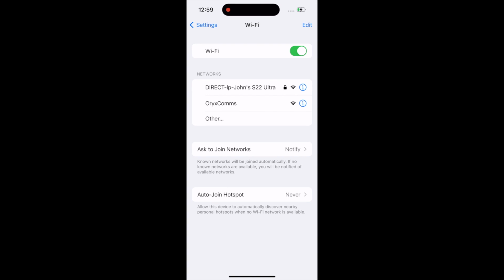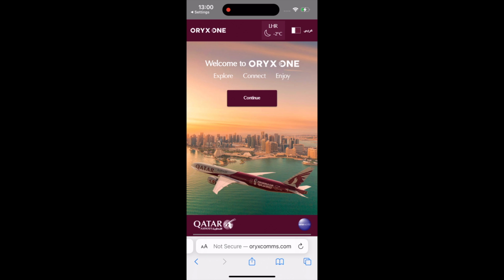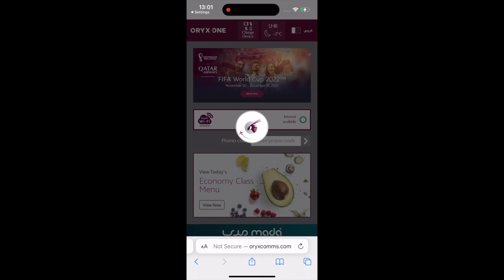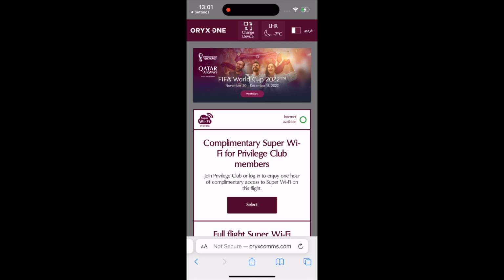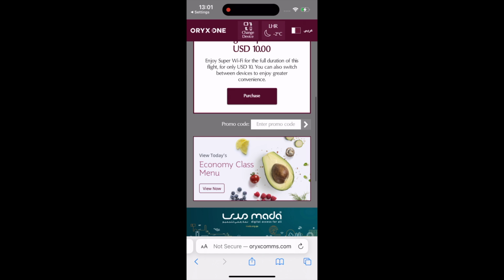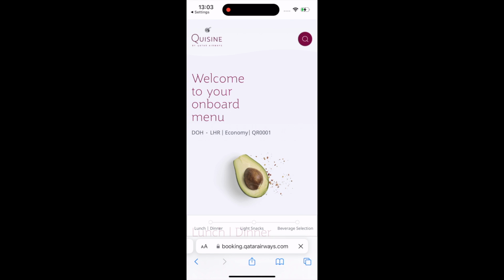Then came the in-flight Wi-Fi. Now, it was available for purchase, and I did actually purchase a session, and it actually was probably the fastest Wi-Fi that I've had on board an airplane. That being said, it was free if you were one of their status members, but for the rest of the people, it was only $10 for the full flight, which was definitely a good deal.